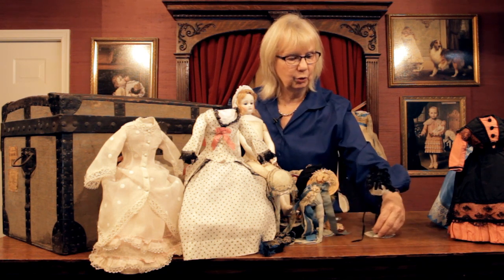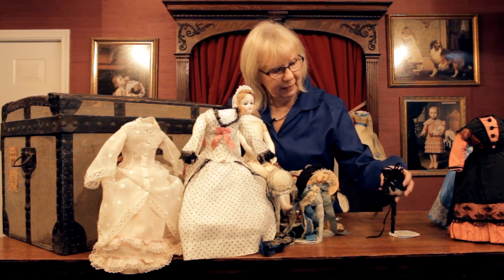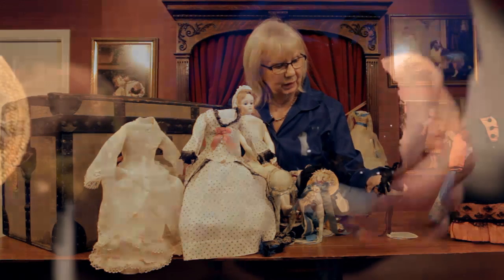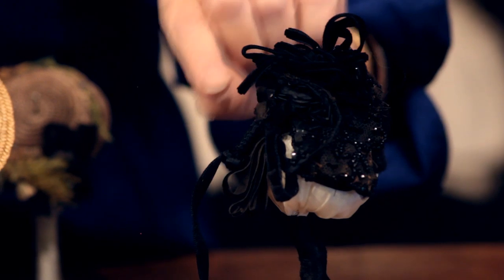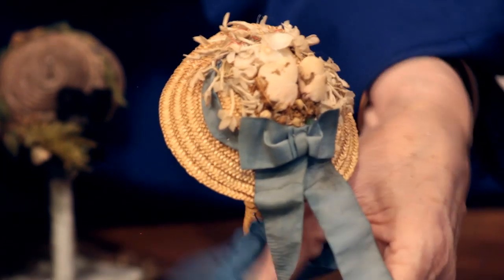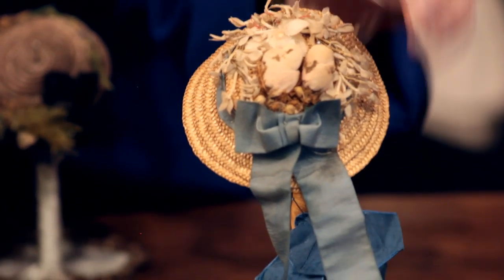Let's do a few bonnets while we're here. This wonderful bonnet is very stiffened, and it's made with velvet ribbons, with stiffened cord, with little bouquets of the paillettes or the sequins, the black enamel sequins. Very, very fine. We have a wonderful woven straw bonnet with great streamers falling down and silk and velvet flowers on the top. And the bonnet, as you want to seek to find in these, has its original lining.